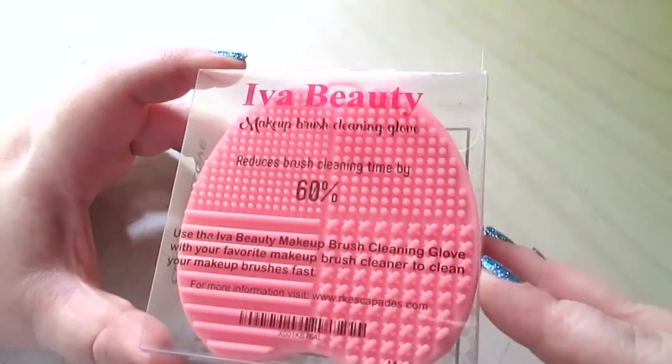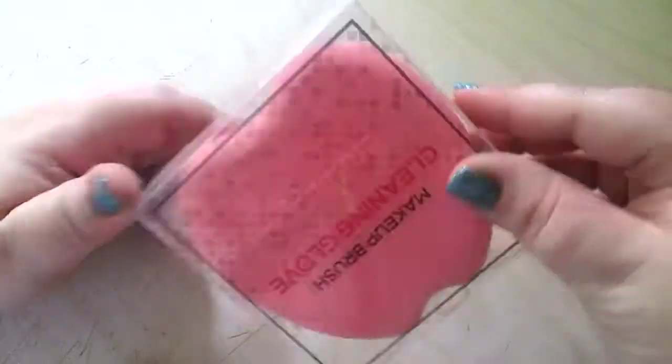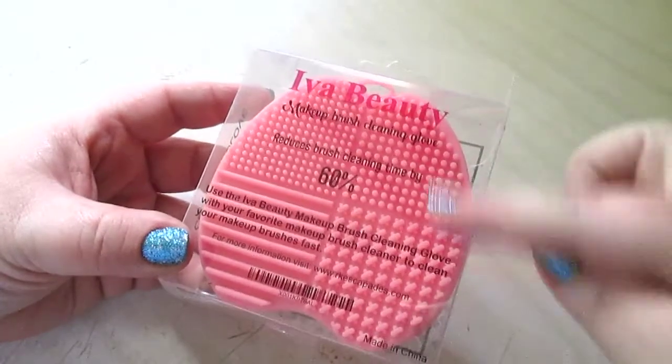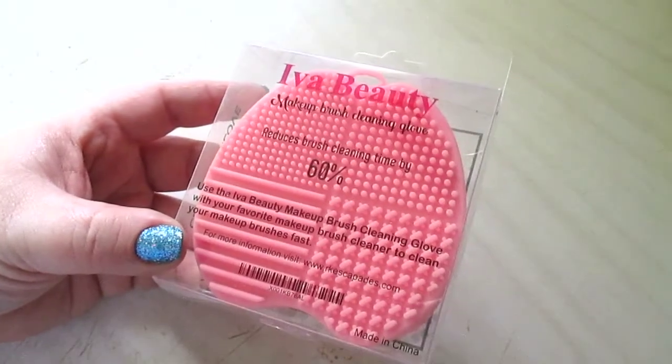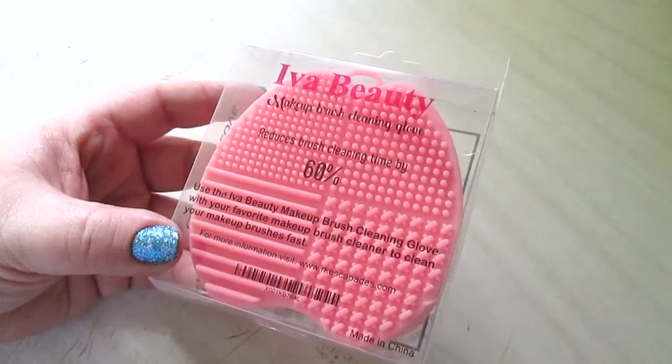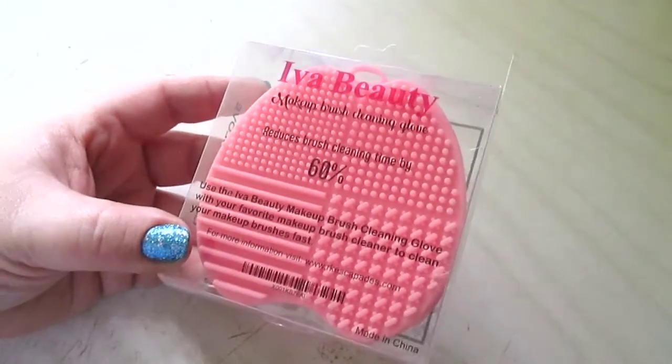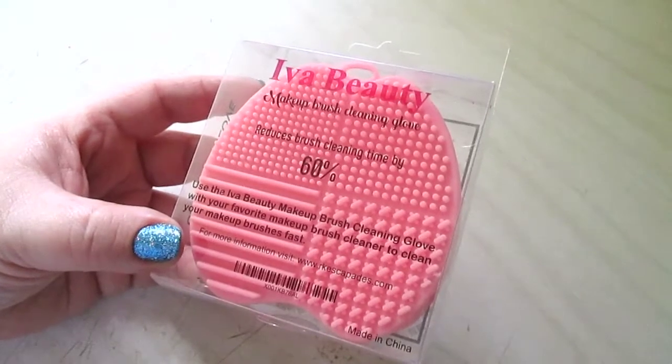This makeup brush cleaning glove for 50 cents. I'm like, heck yeah, I'll take that. It's 4 different kind of grooves in there, and of course it's like silicone, and it says it reduces brush cleaning time by 60%. I don't know about that, but it does speed up the process a bit. So I picked up that one, and then she said don't go yet because I have another one at the bottom that I think you'll like even better.